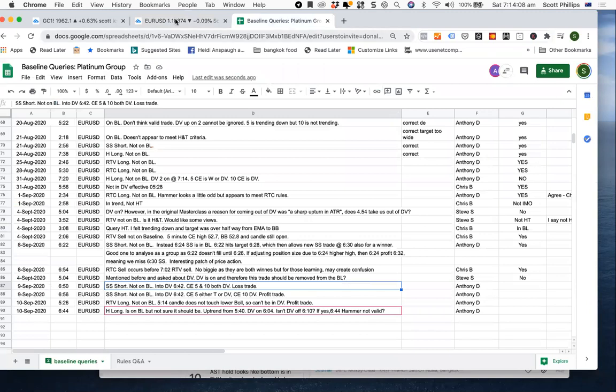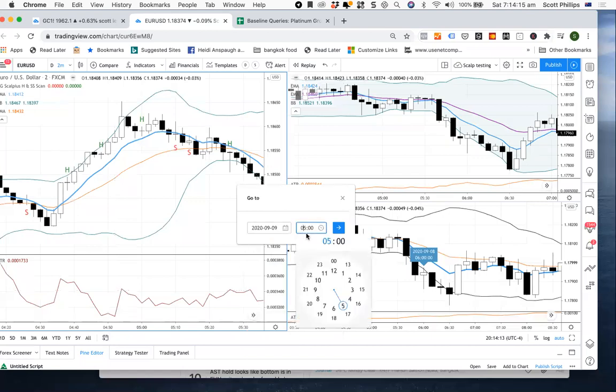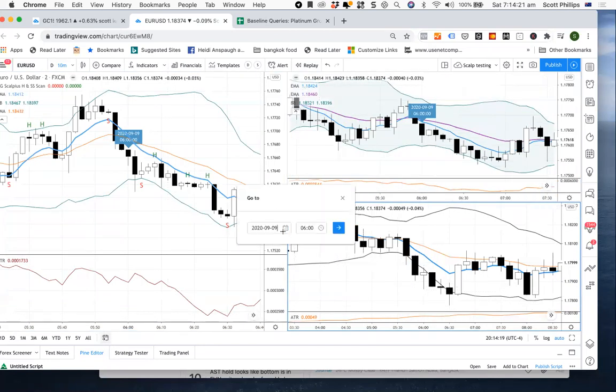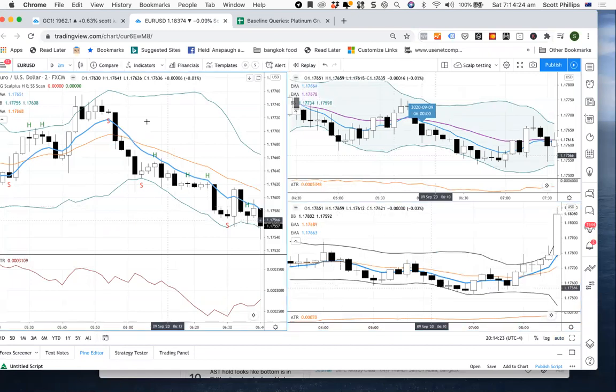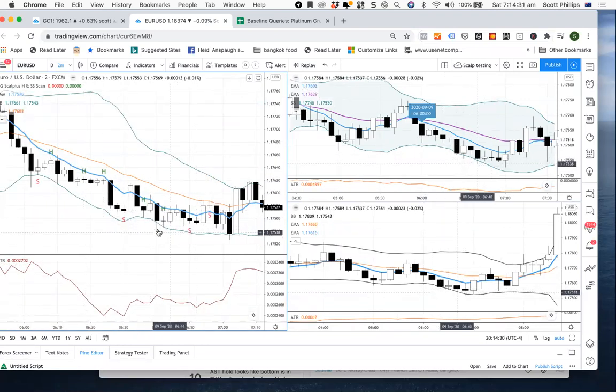9th of September, 650. Let's have a look. Right, 650. That was really tricky. Okay, so we had a long at 642 from memory. No, decreasing vola. We're in decreasing vola from here, and therefore we have a shooting star. We did not have confirming evidence on one of these. Let's have a look.